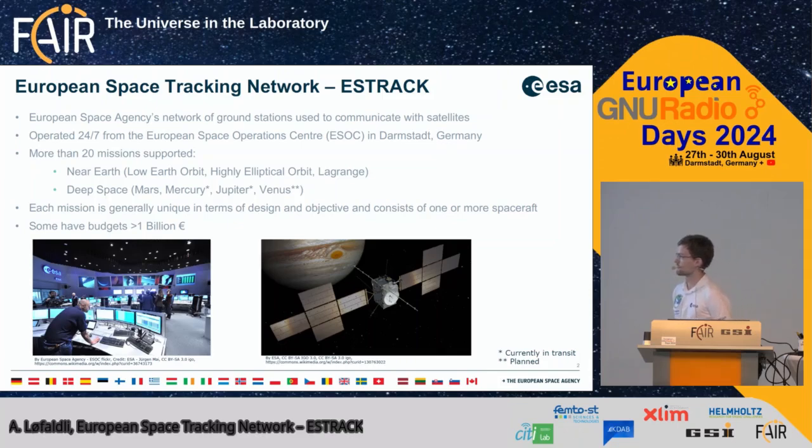They range from near-Earth missions in what we call low Earth orbit, which is a few hundred kilometers up, to highly elliptical orbit, which has the lowest height of a few hundred kilometers to a few thousand kilometers. And we have a few missions in the Lagrange points, which are stable regions of the Earth-Sun system. Some are about 1.5 million kilometers away from Earth. And then we have another category of missions which we call deep space missions, which are typically around other planets like Mars, Mercury, Jupiter, and Venus.